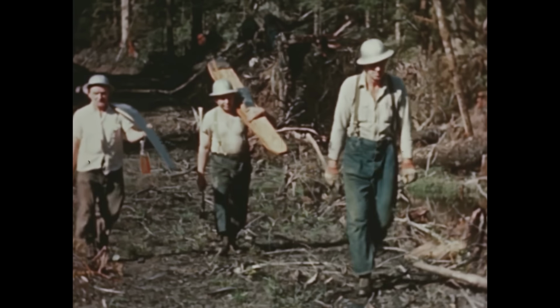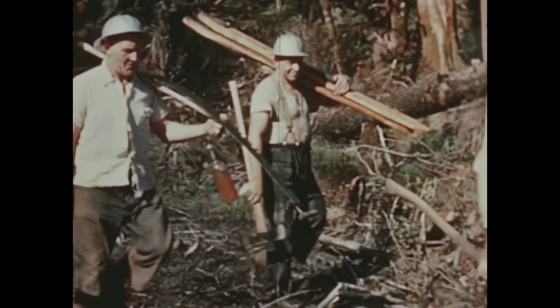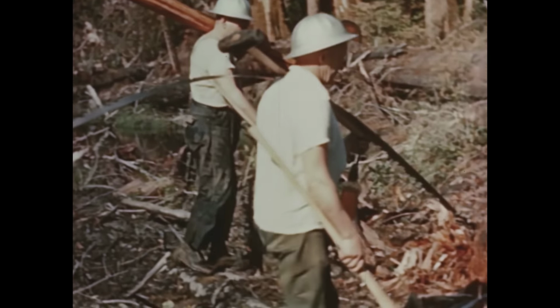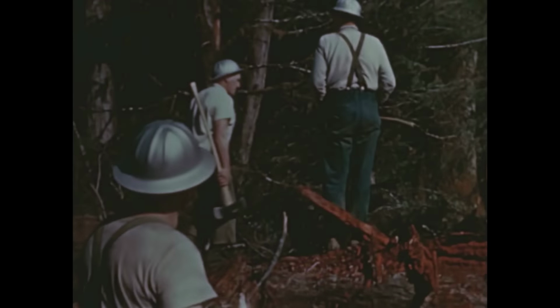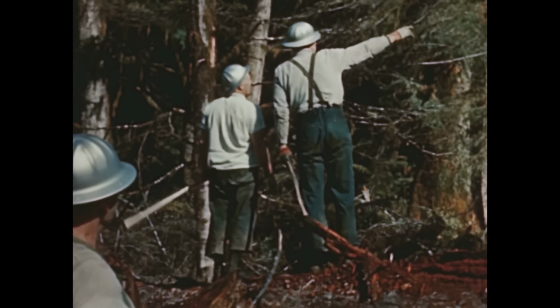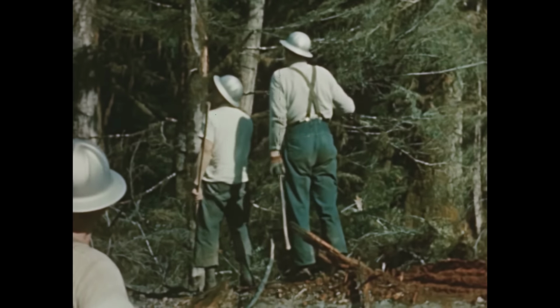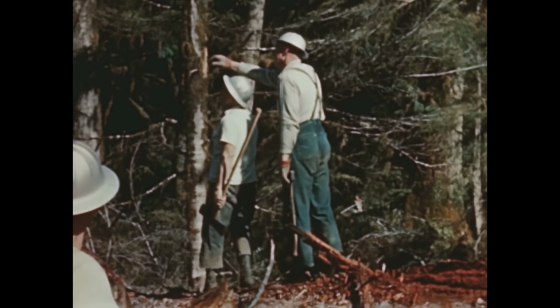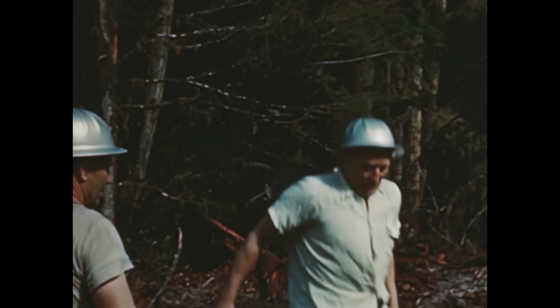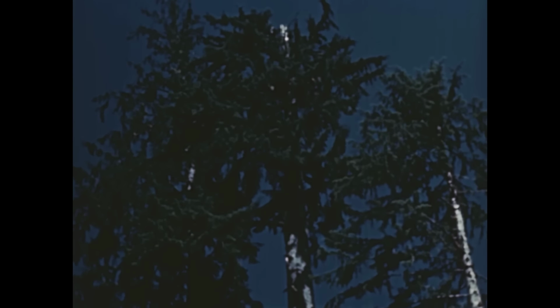This set of fallers and their bullbucker are going to look over a new strip for immediate falling, and the fallers are moving their tools from a completed strip to the new one. The bullbucker shows them the boundaries of this particular strip, about 400 feet to the right, the same to the left, and back into the woods to the crest of a ridge about 800 feet away.